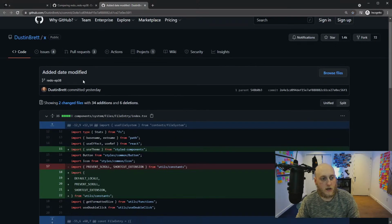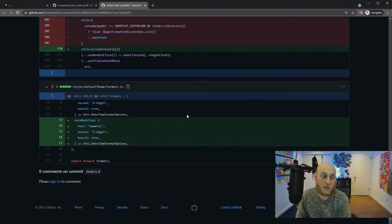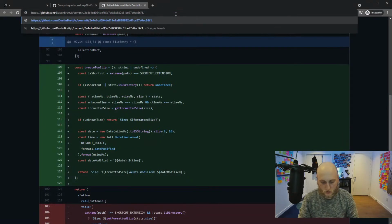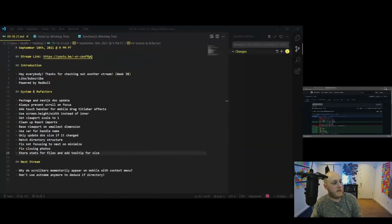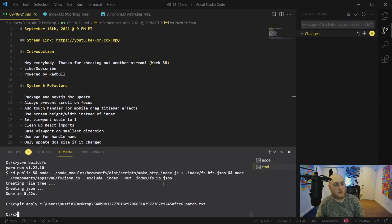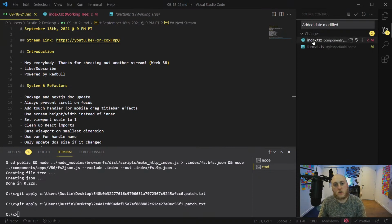So the first one here, I added date modified. That was one I'm pretty proud of, actually. So we had the date modified data now. Let me just patch this one so we can look right at it. Copy the message here. Find the hash of the commit. Open up the terminal. Close the old one. Press up to get the old history, 2 and then tab completion. Enter. And then I'm going to paste that add modified. So only 2 files had to change.